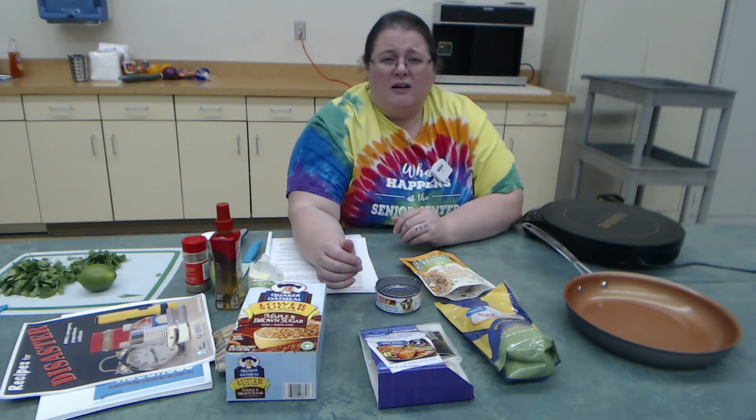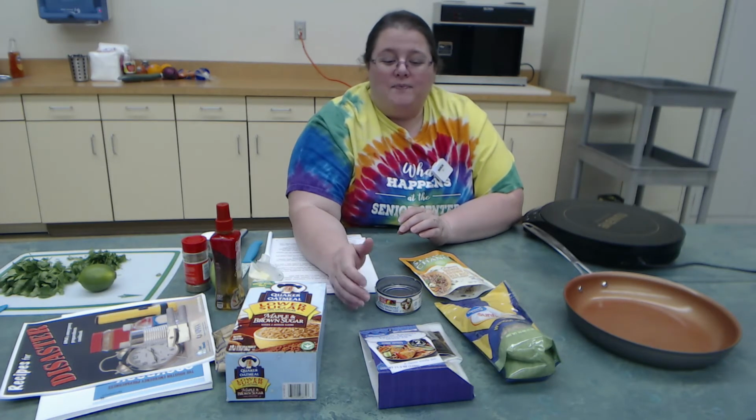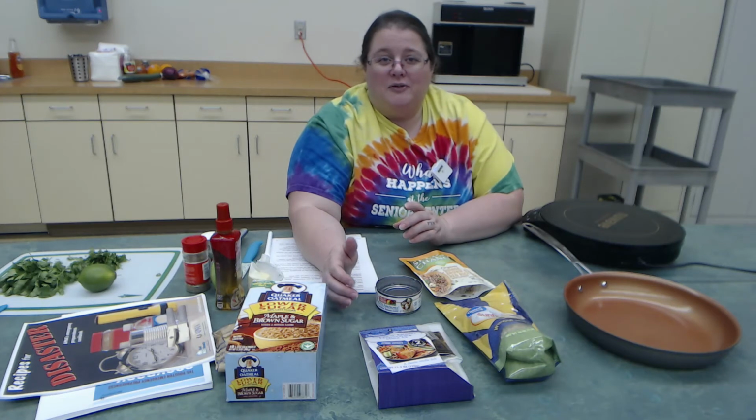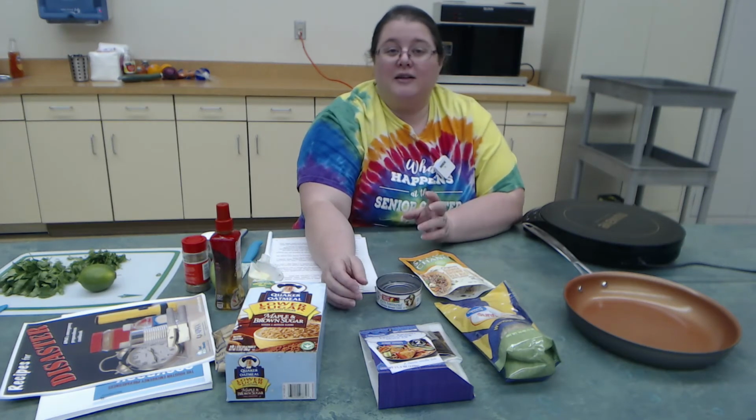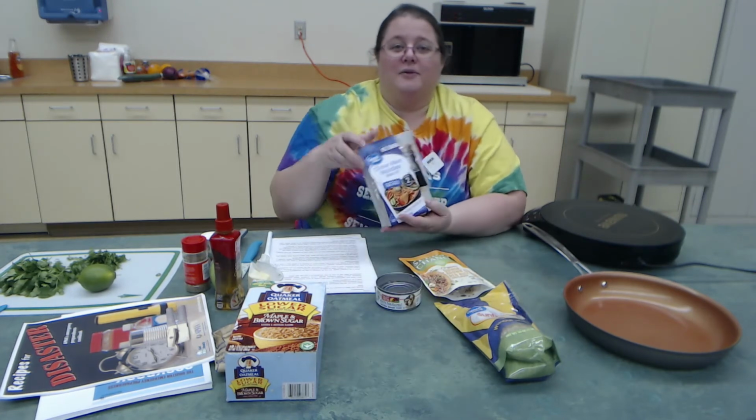Now, some people think, I get really tired of chili and canned soup. Well, guess what? You can get a little quirkier and a little more exotic. Just check out the shelves as you're going through the grocery store and look at some of the meal kits they have prepared to go. I saw this one. I thought it was pretty cool.